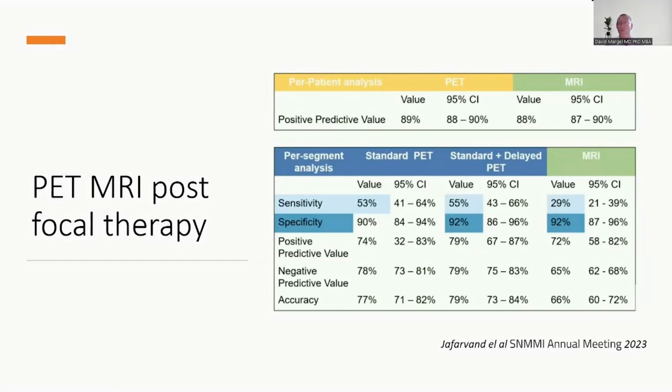When we looked at our own data, we have around 50 patients after focal therapy that had a PET MRI done and afterwards a biopsy. There are a lot of false positives with PSMA uptake after focal therapy. Mainly two reasons. One, PSMA is excreted in the urine, and whoever does focal therapy recognizes this cystic lesion that looks like a cyst on MRI. This cystic lesion is not actually a cyst. When you biopsy, it's actually gel material. This material sometimes has PSMA uptake, and it is always normal on biopsy.